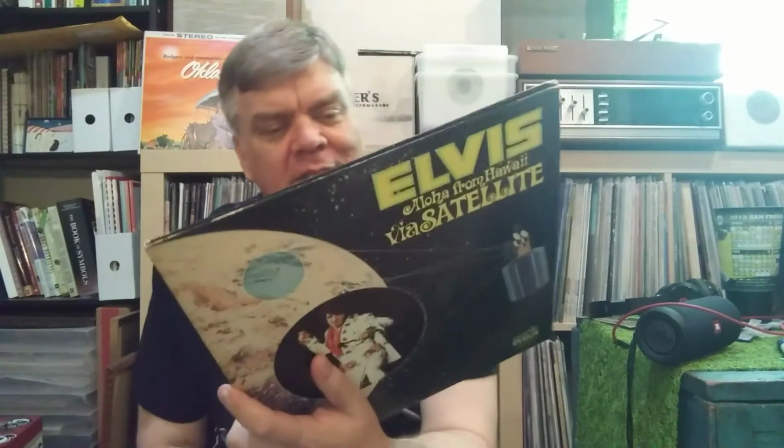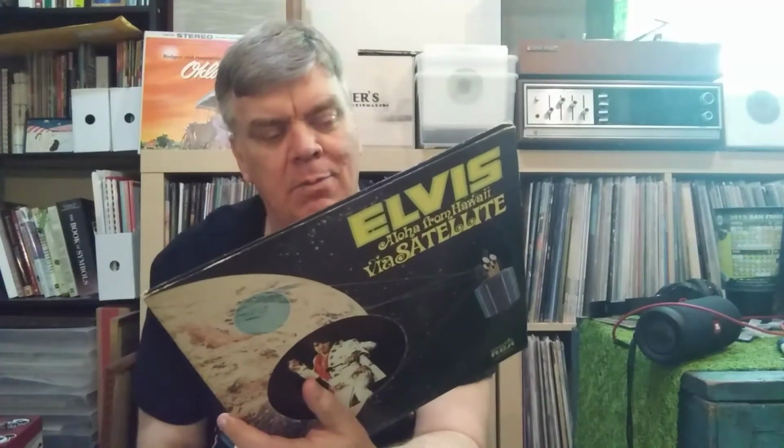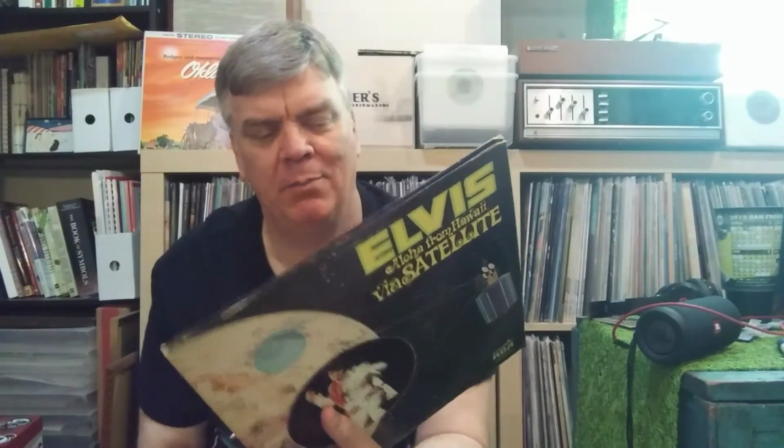And I'll show you, this is the gatefold, show you the interior. This is all the countries. This was the first worldwide satellite broadcast by an entertainer. 1973, he performed in Hawaii, and they broadcast that live globally. And in 1973, that was pretty new technology to be able to do that. So it was a very big deal at the time.